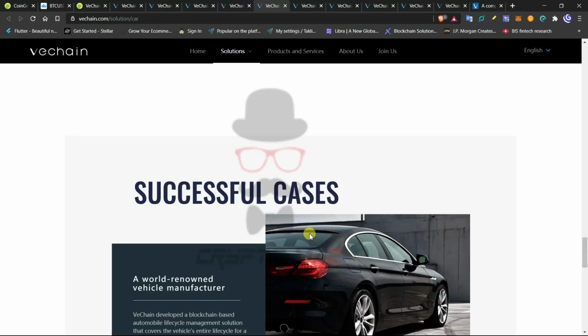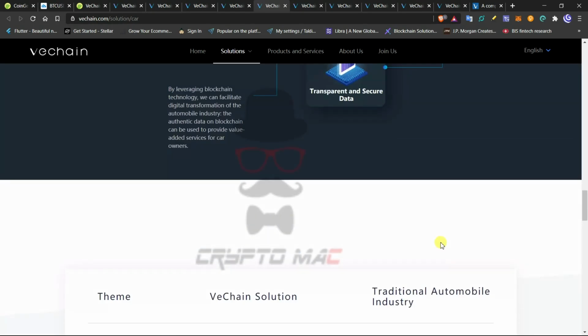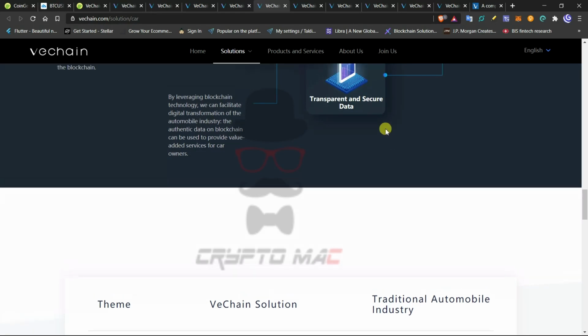One of the important partnerships with automotive manufacturers is BMW. BMW Group has a partnership with Vechain and is developing different products which are very much required for the automotive industry. So one of the important global manufacturers is BMW.